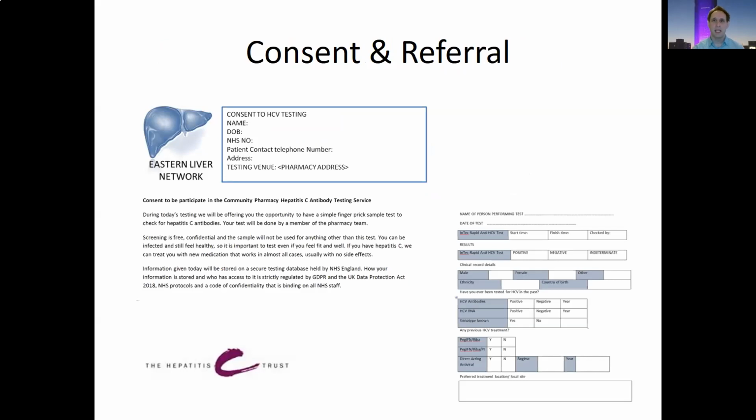Within the service specification are consent forms and referral forms to notify the operational delivery network and GPs that patients have been tested and the outcome of that test. These form the appendices in the service specification.